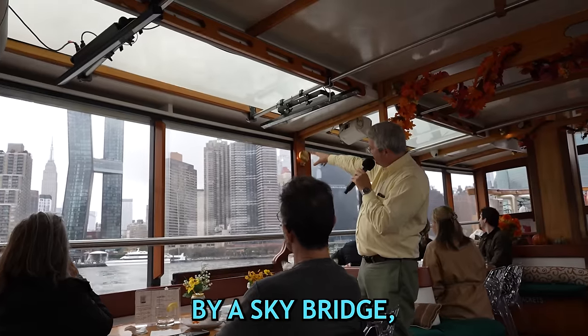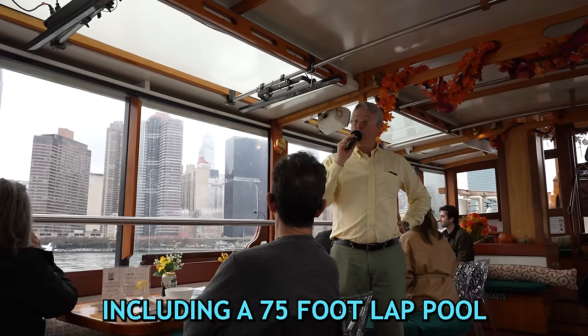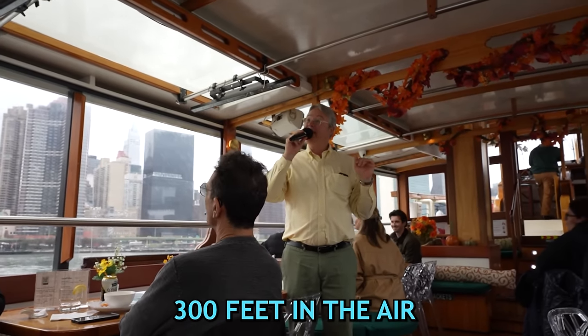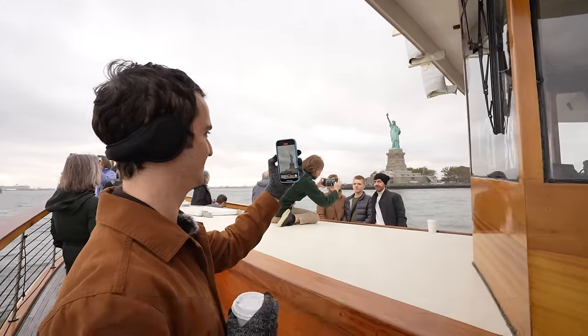Two towers connected by a sky bridge. That sky bridge houses amenity space, which will be part of the complex, including a 75-foot lap pool. So you can swim back and forth from tower to tower, 300 feet in the air. That green you see is patinated copper, very thin copper sheets, about the thickness of two pennies.